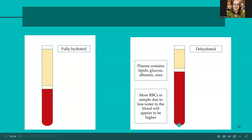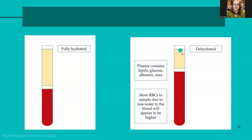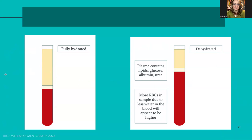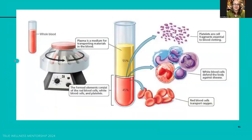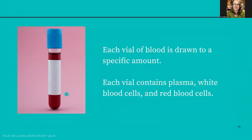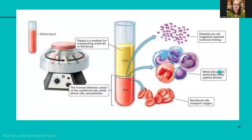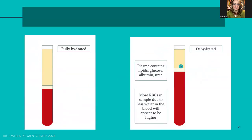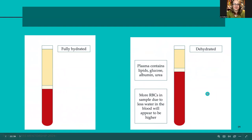So out of 1,000, the reason RBCs are going to be elevated is because there's just not enough water. You're going to fill up this tube with the same volume, right? It's going to look like this in both of the samples, right? But then when you centrifuge it down and you break it down, your plasma is going to be less because there's not as much water in it. So it's going to appear this way once you do it.